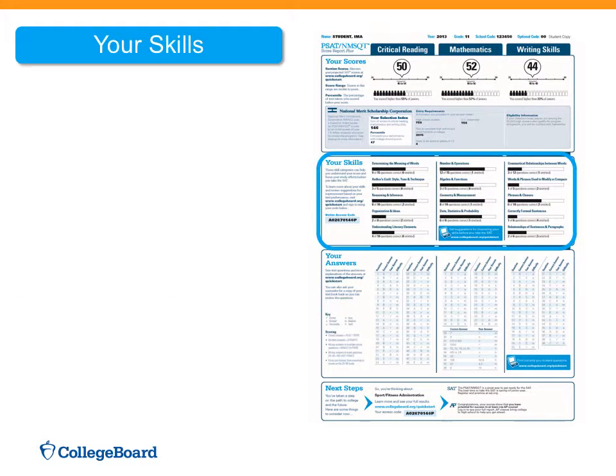So let's talk about what you can really gain a lot from in this PSAT score report. It actually talks about your skills, and you'll see in this section it talks about what your strengths are as well as what your weaknesses are. And this is something that you should pay close attention to.